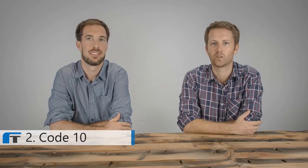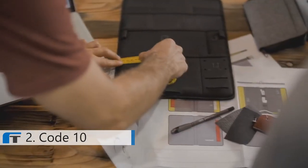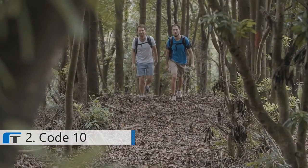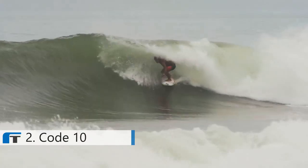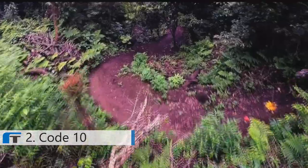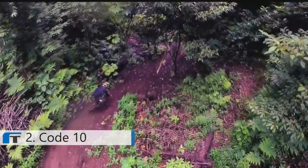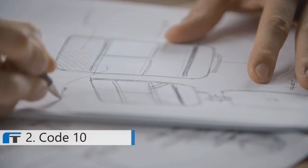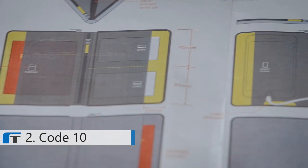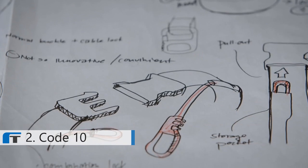Hi, I'm Charlie from the UK. And I'm Chris from Switzerland. And we're the founders of Code 10. Working as product designers, we spend a lot of time traveling and working on the road. Outside of work, we also lead active outdoor lifestyles. Over the last 10 years, we've gone through a lot of different backpacks, and while many of them have been great for a specific purpose, we've been unable to find a bag that really fits our every need.